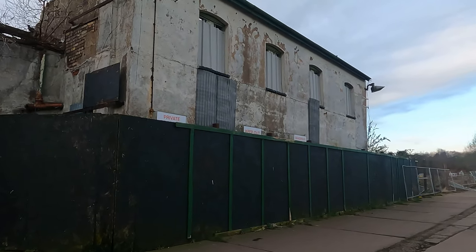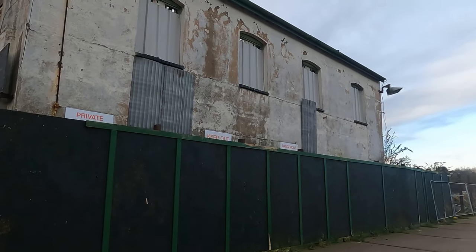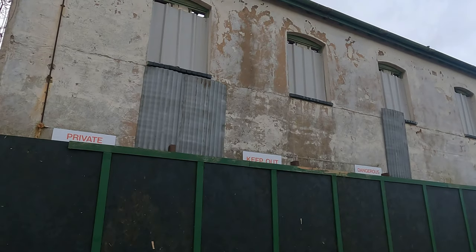So this is actually one of the offices for the factory which was here many years ago. You can see it's still remaining. It's pretty cool just to see it. It's strange that they knocked the old lot of the land down but kept these offices.